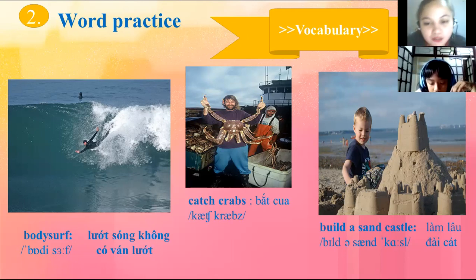Okay, next word is? Catch crabs. Okay, so catch crabs. All right, usually we can do this one in the sea because there are no crabs in the swimming pool. Okay. Do you eat crabs? Yes. Okay, very good. The teacher doesn't eat crabs because I have allergies to eating crabs.